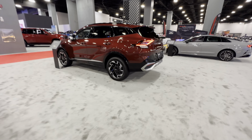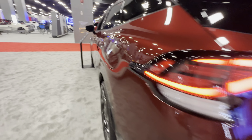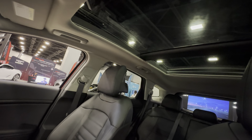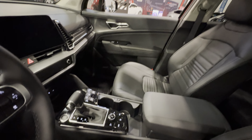Here we have the Sportage. That's really evolved into almost a premium vehicle. What the interior looks like, a little bit hard. Electric control seats. Panoramic sunroof. And as shown, it's $38,000.